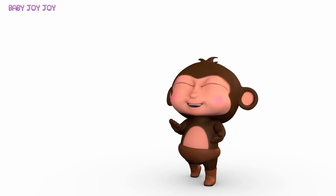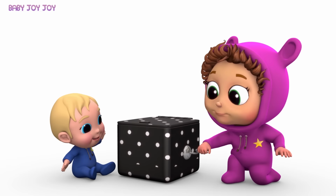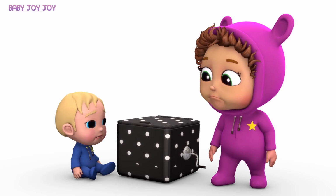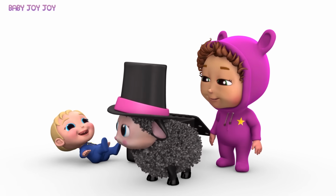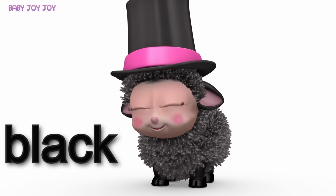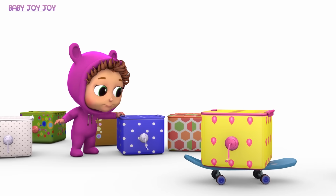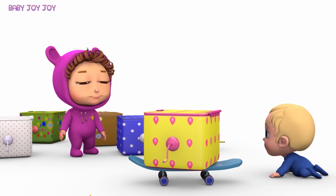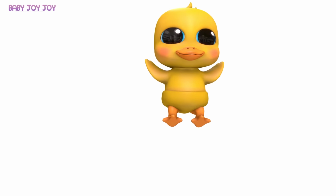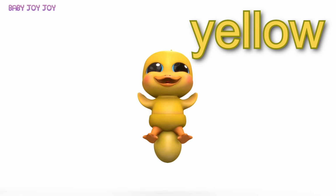Goes the monkey. A brown monkey wearing brown boots. Pop! Goes the lamb. A black lamb with a black hat. What's inside the Jack in the Box? What will it be? Turn the crank and turn it again. Pop! Goes the duck. A yellow duck with a yellow ball.